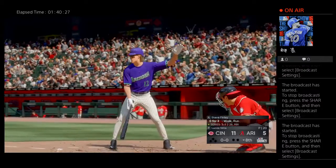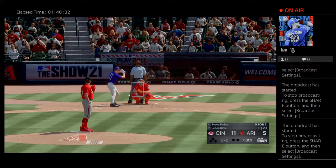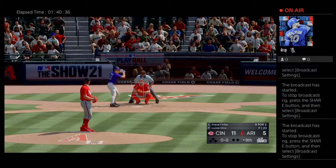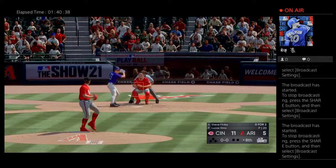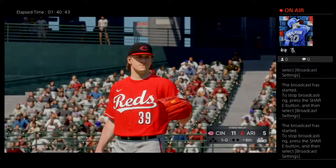Bottom of the inning now, and standing in is the veteran outfielder, Steve Finley. The center fielder, Steve Finley. First delivery to him. That's too high to start the inning. It's 1-0.